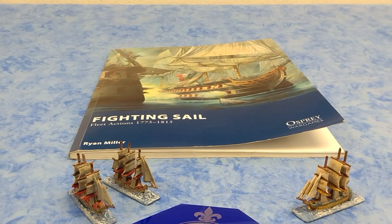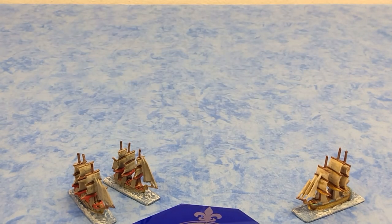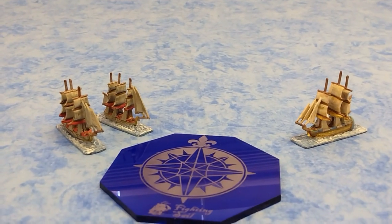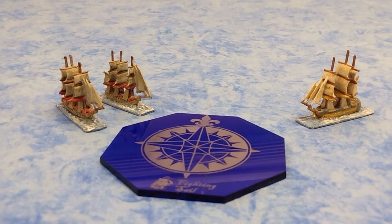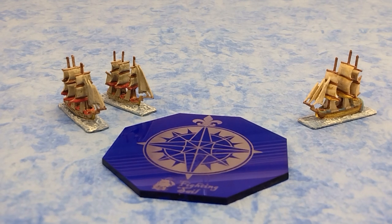Fighting Sail: Fleet Actions from 1775 to 1815. We are just outside the port of Toulon. It is at some point in the Napoleonic era, and this is actually a bit of a small-scale skirmish scenario that we whipped off the top of our head. These are real ships that we will be using.